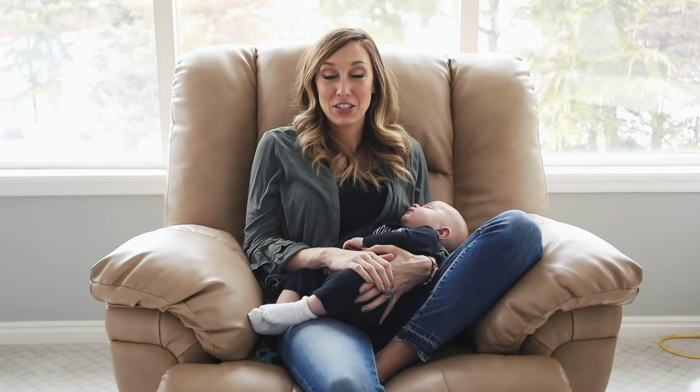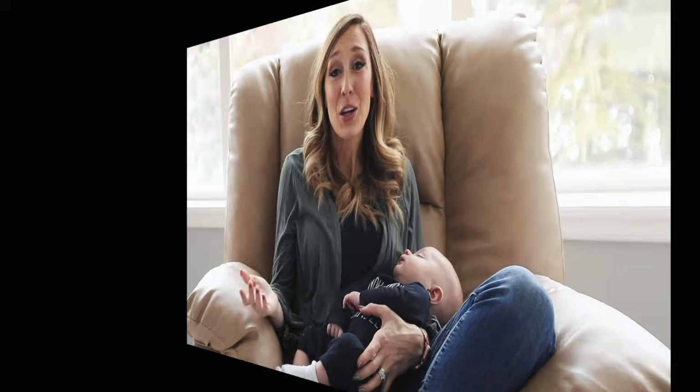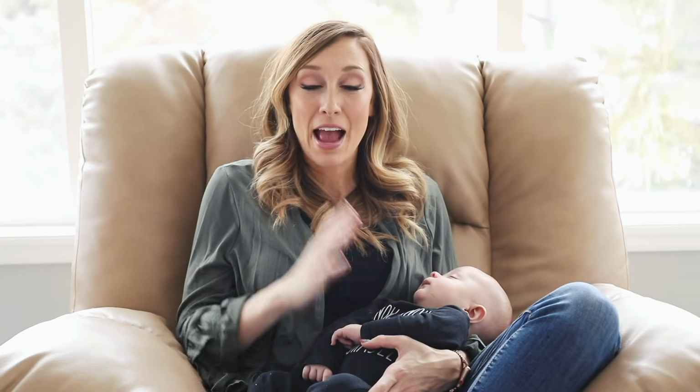And last but not least, the tip that you should all remember is to sleep when baby sleeps. So there you go. Those are my tips for getting your baby to sleep through the night. Keep in mind that every baby's different. Usually when your baby's about 10 pounds is when they're big enough to start sleeping for longer stretches. But before you take my advice or anybody else's, please consult your doctor. Hopefully those tips help you, and I know they've helped me with my 6 babies.